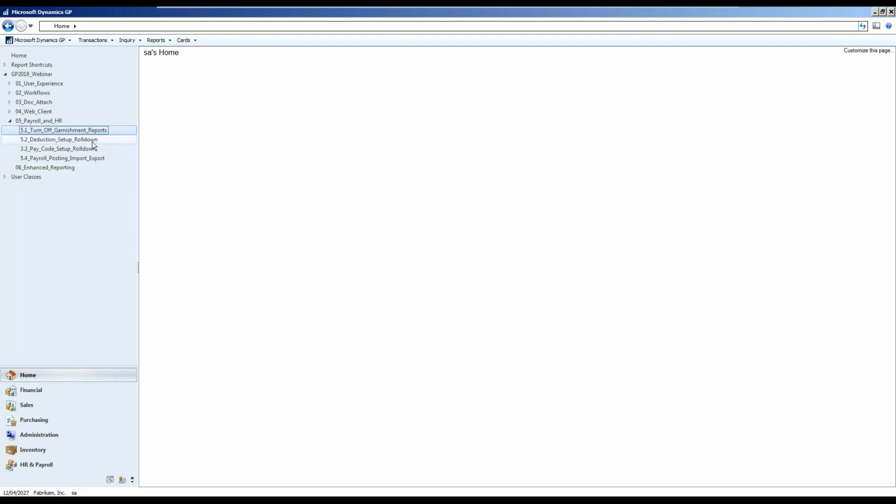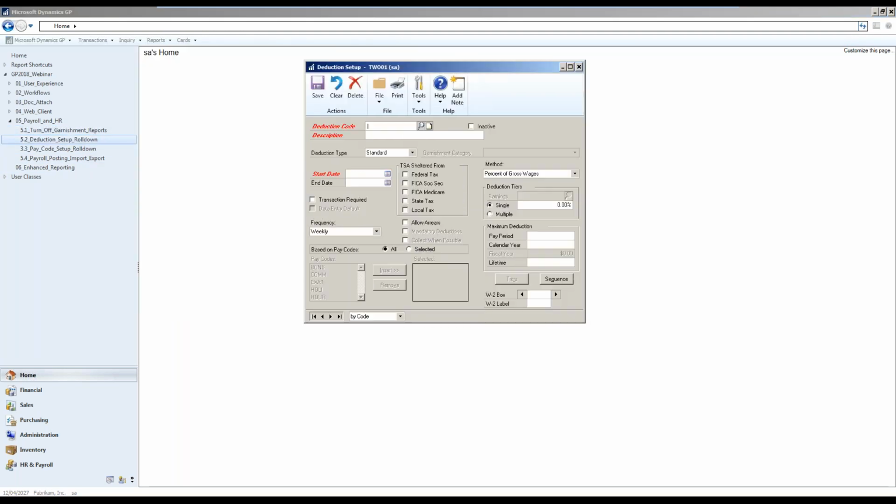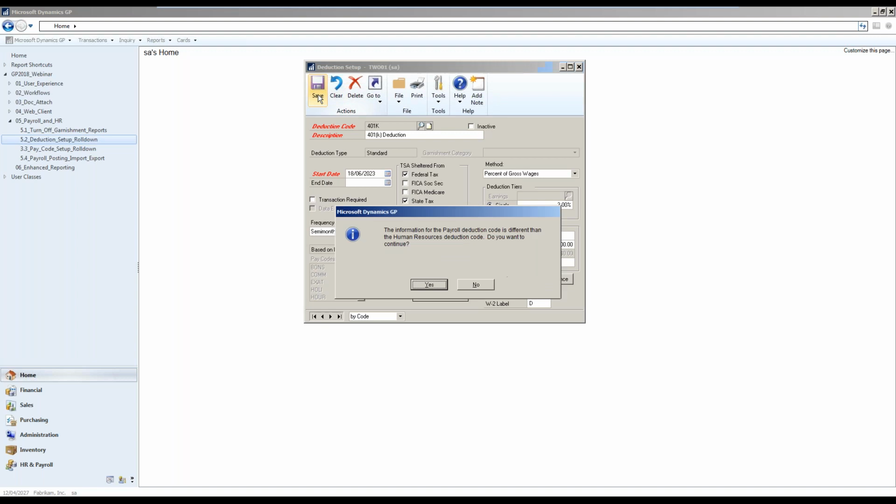So I will take you through what the options look like. If I go through a particular deduction code, deduction setup, select a code, and let's say under my TSA sheltered from, I'm going to untick my FICA Medicare and say, well, that's good. Click on save. I want to continue, yes. Now I get a message asking if I want to roll down the changes to active records, all records, or none. Again, as mentioned, active records will only give you your active employees, all records, active and inactive. Very nice feature that's been added. Good time saver.